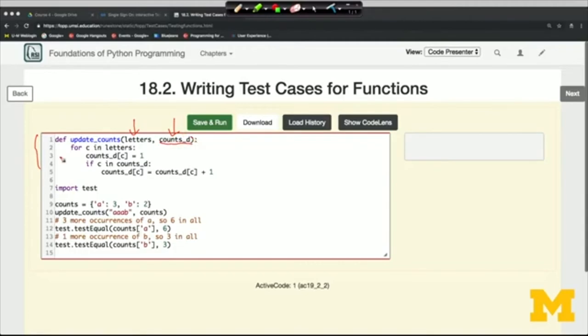On line 3, it's doing something. On line 5, it's assigning to countsD. And so if we want to check whether updateCounts is working correctly, we need a side effect test. To do a side effect test, you're going to set up some known initial value for an object. You're going to run the function, and then you're going to see if that object is updated correctly. So in our case, we're going to create a dictionary on line 9. It's got two keys, a and b. We're going to call updateCounts on line 10, and then we're going to check on lines 12 and 14, two different tests, to make sure that the counts dictionary has been updated correctly.